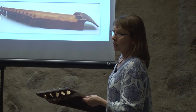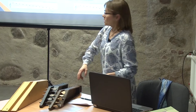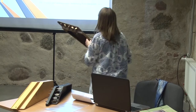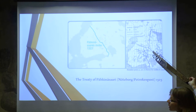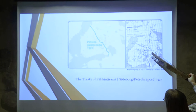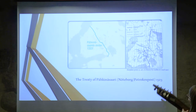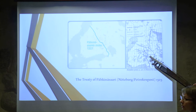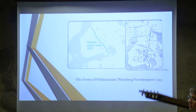Okay. So the first one, this one, Ruskeala Ilomantsi. Here goes the current Finnish eastern border. This is the current eastern Finnish border. So Ilomantsi is on the Finnish side of the border, somewhere over here. The first kantele is from there. It was bought there, but it was built on the eastern side of the current border in Ruskeala in 1860.